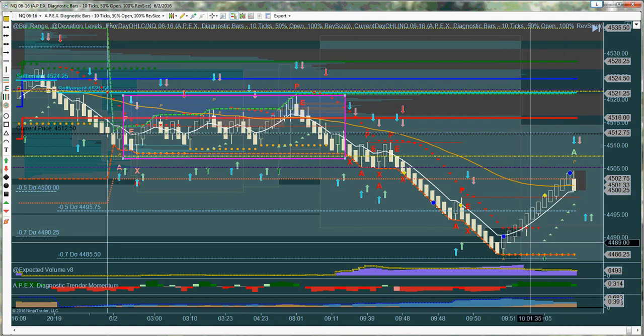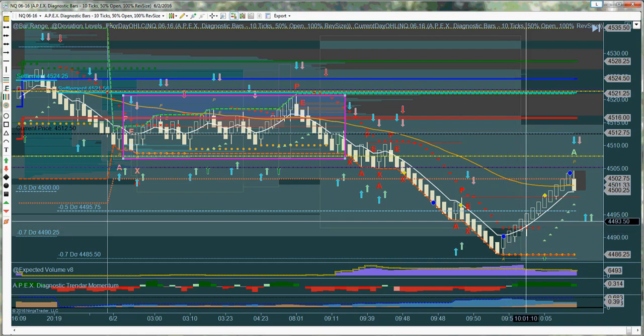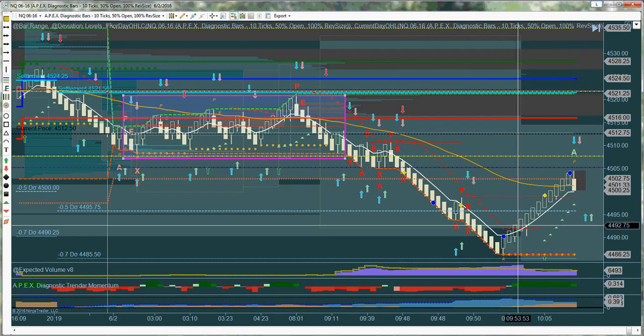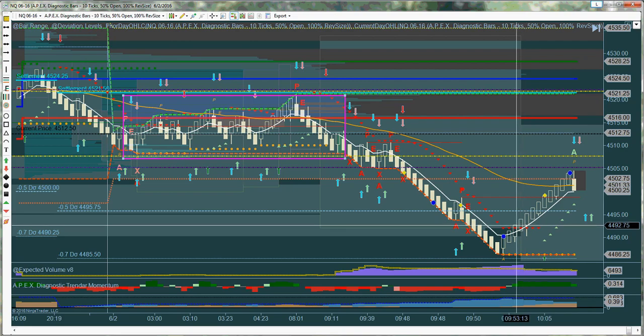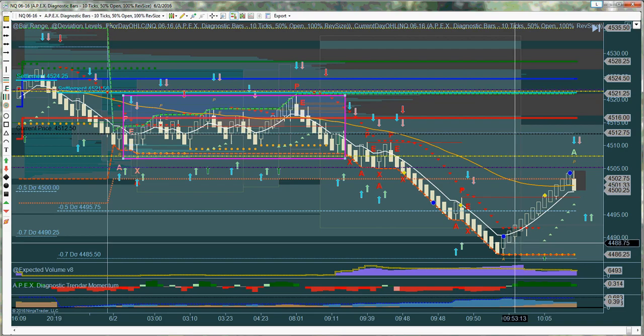So when it bounced off here, it knocked me out, and then it went, and I wasn't real sure that it wasn't going to bounce. That was a nice run. I waited, and I thought it was probably going to bounce around. Had you gotten in on the third bar swing here, it gave you a perfect entry. I just didn't take it, but it really turned out to be a nice entry.